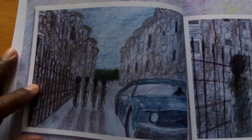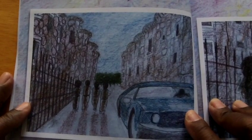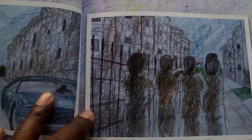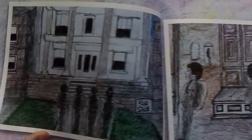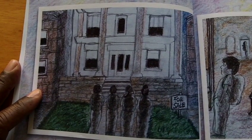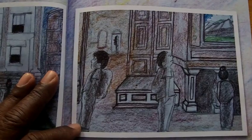The story takes place somewhere in Brooklyn. Four children are walking home from school when one of them points to the other side of the street and says, "Look, there's an old abandoned building. Let's go in and take a look." So they go across the street and stand in front of the building thinking about whether they should go in or not. So they decided to go in and take a look around.